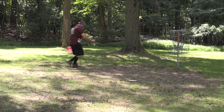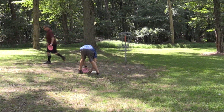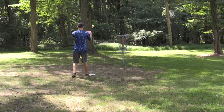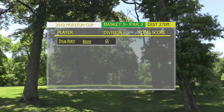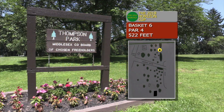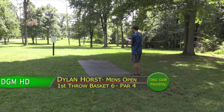There you see that disc lane just below the graphic. That's Dylan's disc. He's going to have an easy putt for a 2, and he's going to tie this up at 65. And that brings us to a tie for first place between Dylan and Chris with a 65 each. John has a one-stroke lead over Lou again. As we move on to basket 6, this is a par 4, 522 feet. This is a very roller-friendly shot.